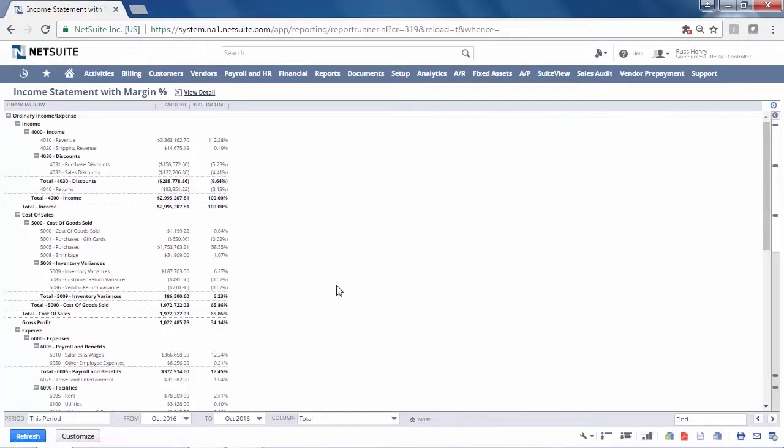In the lower right-hand corner of the report, you can see how we can also export this report to multiple formats. We can print it, email it, schedule it, and we can even search for specific content.